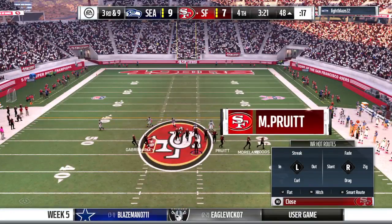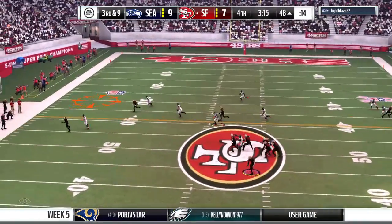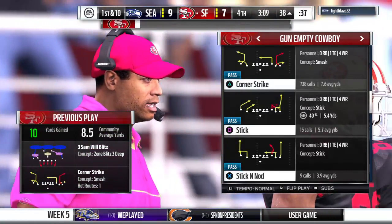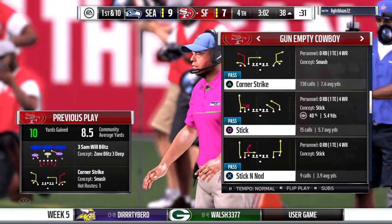This is 3rd down. They come up in an empty set. 4 wide receivers, 1 tight end. To throw, Kaepernick. Finding Gabriel, complete. We'll give him 10 yards on that one, and that'll earn him a fresh set of downs. He's such a good route runner. Shows it there on 3rd down. Very proficient and a good pass.